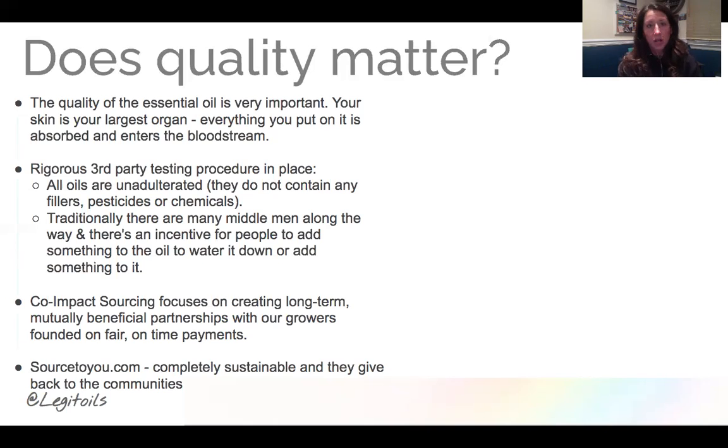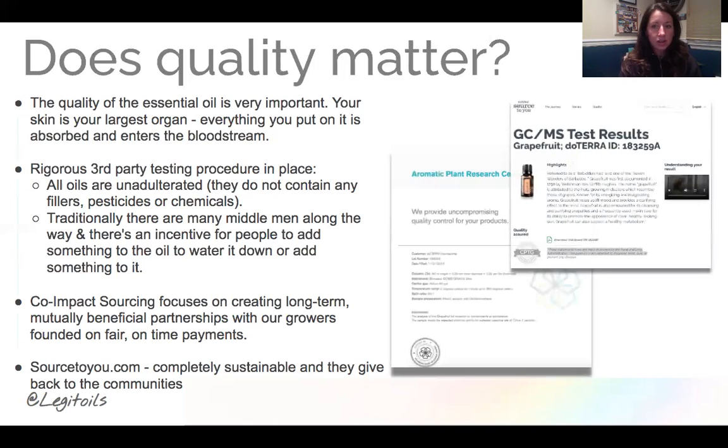So that's what this third-party testing is really ensuring. There's actually an entire website that's dedicated to this. It's called sourcetoyou.com, and it talks about the different testing that doTERRA does with these third-party testers on all of the oils. So right here on the screen, you'll see two examples of the reports that you can pull up on every single bottle of oil. On the bottom of these bottles is a little label code that you can type in at sourcetoyou.com, and it tells you everything you want to know about that oil.